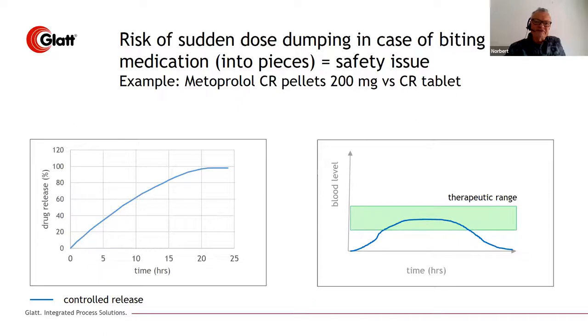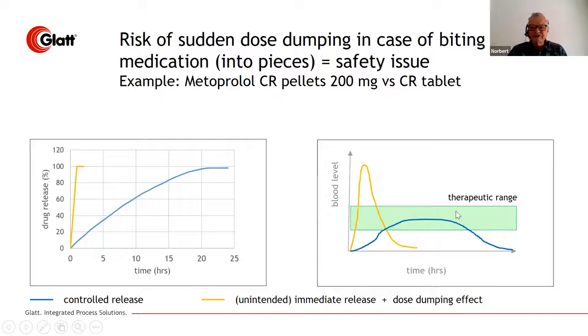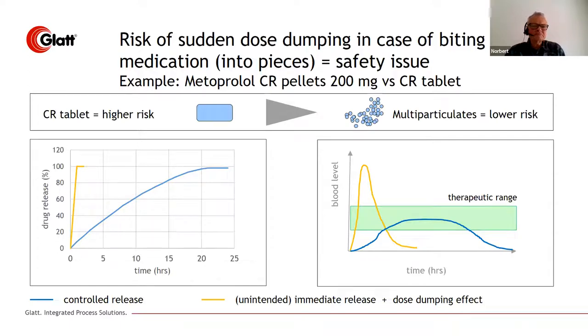So it's clear that the risk of dose dumping, in case of biting the medication into pieces, is much more pronounced with a big tablet containing all the drug. If we bite on it, we no longer have the expected controlled release and blood levels in the therapeutic window, but an unintended immediate release, the dose dumping effect. We leave the therapeutic range and go into the toxic one, and this is not good. You see here the example with metoprolol pellets versus a controlled release tablet. To say it again, there is a much higher risk with tablets in terms of unintended dose dumping.